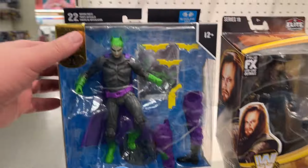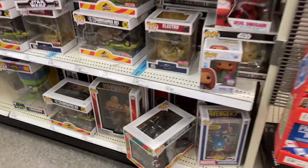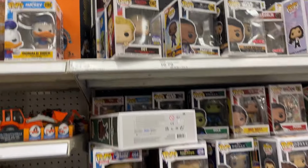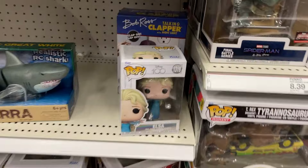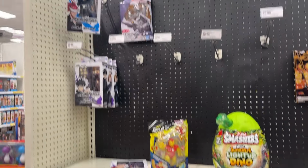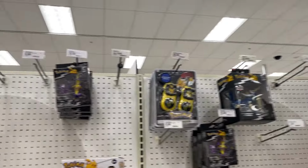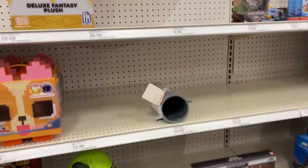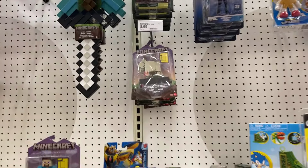A couple things. So we got that Joker Eyes Batman, little Bobby Lashley, all kinds of Funkos, wrestling, DC, Hawkeye, dinosaurs, Disney. We got on this side, little Demon Slayer, little model kits, Gundams, little Pokemon. I do see they've kind of changed up some of the shelving, some of the pegs, so we'll have to see if they start unloading, stocking up some stuff. Little Poppy Playtime there. Fortnite, Minecraft.